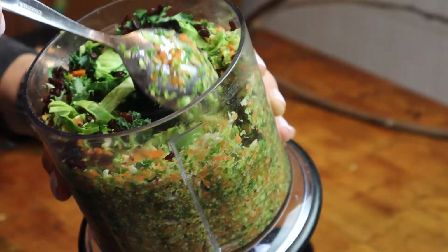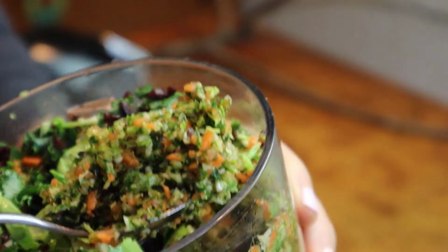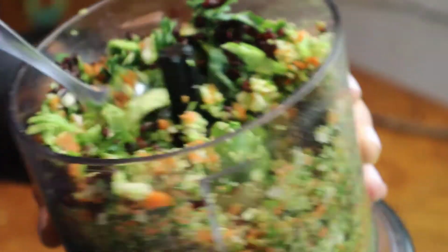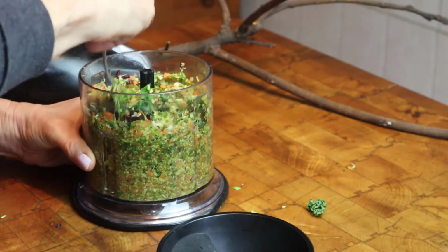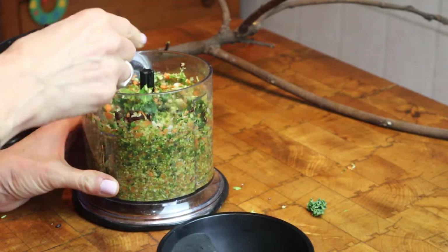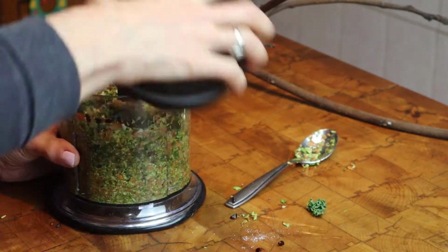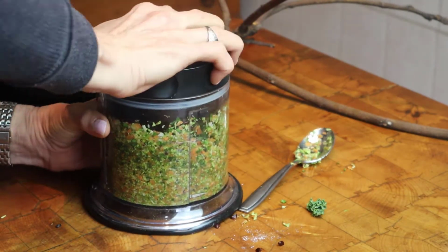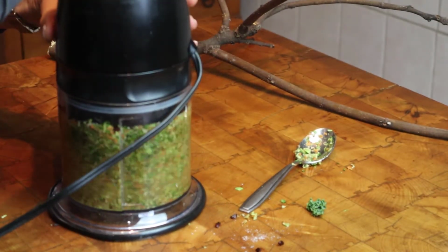Cool the rice. Process with the vegetables in the food processor. Get it really fine. Looks good. You really want to chop it up. Mix this in. Top back on. Process it again.